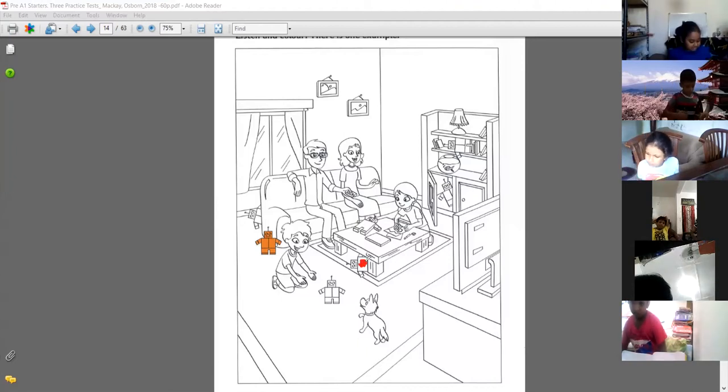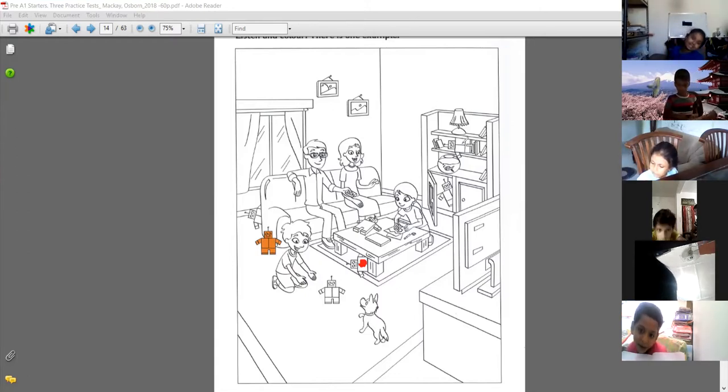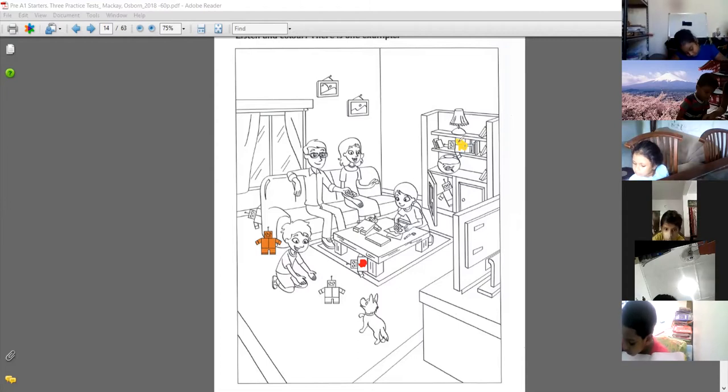Next one, there is a robot in the cupboard under the lamp. It should be under the lamp in this cupboard, not the one here. So you want to take this robot that should be yellow color. What is the color? Yellow color. So you want to color this robot which is under the lamp yellow.